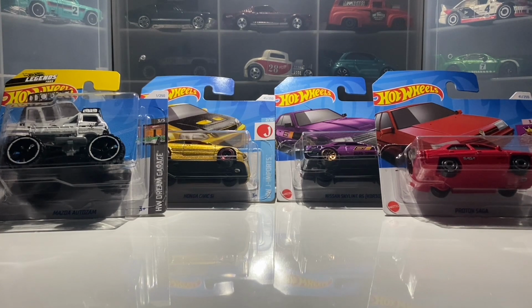But no, I went to my local store, and they had literally just put a case out overnight. Now, I was first in the store. I went at opening time, as I do on Saturday mornings. And yeah, that's when I found all of these B-case cars. I could not believe my eyes. I was so excited and happy with what I found.